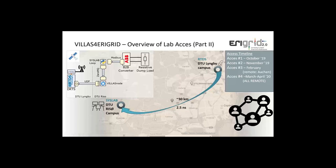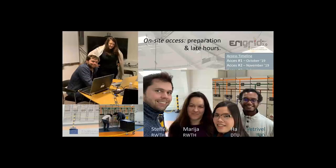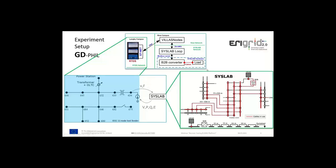And the access timeline, which is the main purpose here for this presentation, is to understand we had two actual on-site accesses in October and November 2019. And then we started with remote access in February. Then the pandemic hit us. And we all had to go home and had a complete remote access. And that was possible. So just to give you a familiarity with who's been involved, Stefan, who will present later, was part of the team, and Maria, both from RWTH Aachen, and then from DTU and Virtual TU Dortmund, TU Delft, were involved. And here also all on site in the SysLab facilities. You might see from the squinting eyes, it was on the side, you can get late hours.